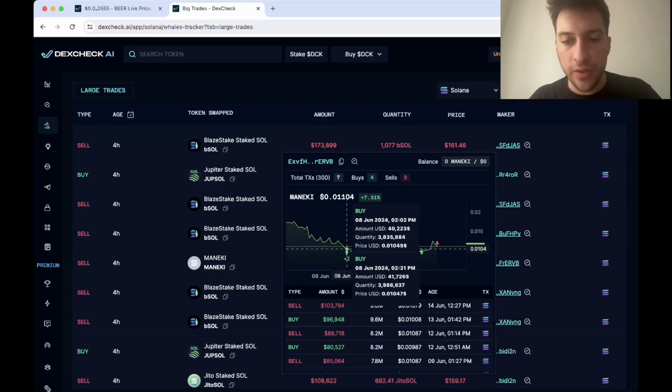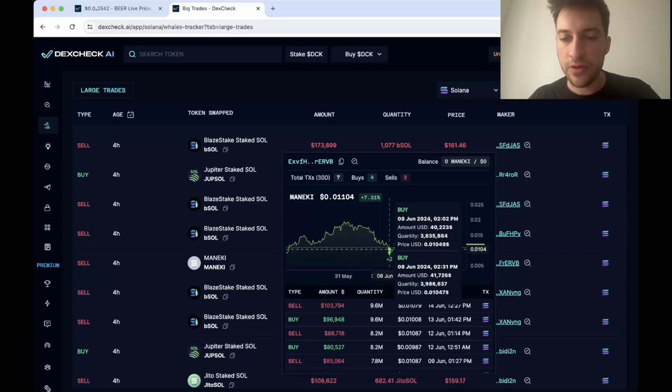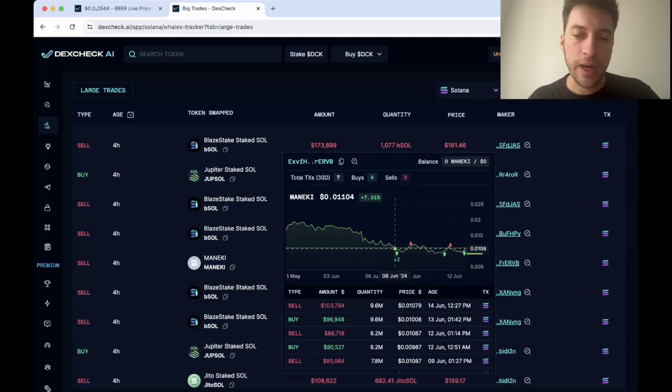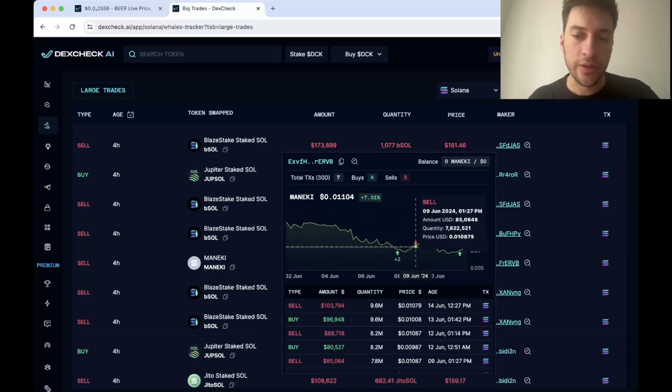So this guy bought $40,000 worth of this coin, okay, guys? $40,000 worth at an average of 0.01049. Then he sold it at a better price at 0.01087. He sold about $85,000 worth. And as you can see there, guys, if I zoom in, it's kind of hard to zoom in actually. He was able to buy twice, that's why it says plus two. He bought twice around the market low and then was able to sell here.